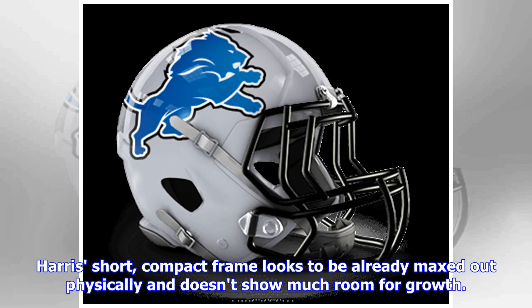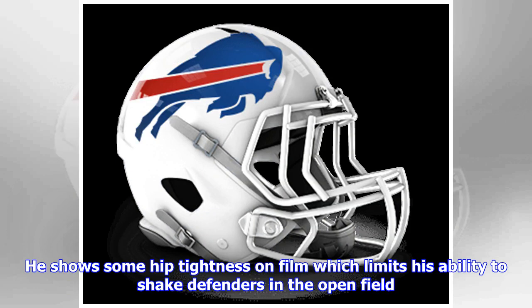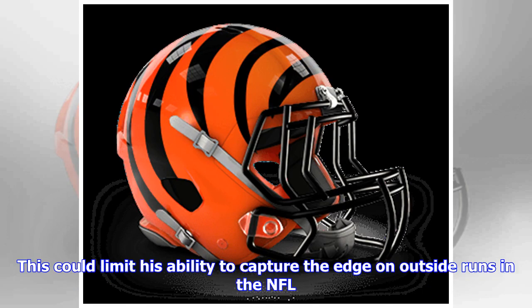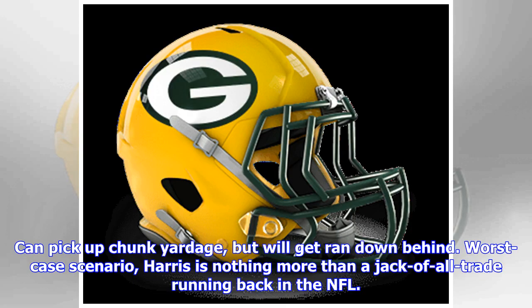Harris's short, compact frame looks to be already maxed out physically and doesn't show much room for growth. He shows some hip tightness on film which limits his ability to shake defenders in the open field. Not very elusive either. Prefers to try and run over defenders instead of evading them. Lacks top-end speed and acceleration. This could limit his ability to capture the edge on outside runs in the NFL. Can pick up chunk yardage but will get run down from behind.